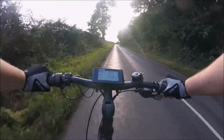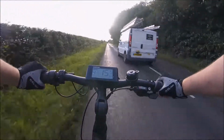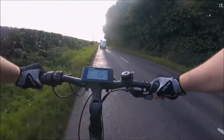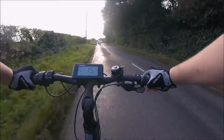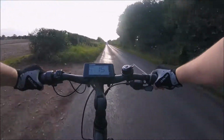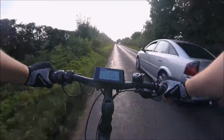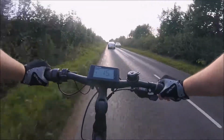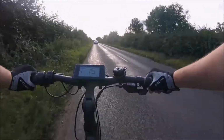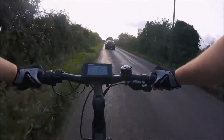I've been asked by a few people how my Whisper 905 Torque electric bike behaves in the wind. Since I took delivery of my Whisper Torque, it hasn't really been windy enough for me to test it, so at this moment in time I really don't know. Given today is a bit breezy, I thought now was the perfect time to answer this question and see just exactly what the Whisper 905 Torque is like to ride in the wind.